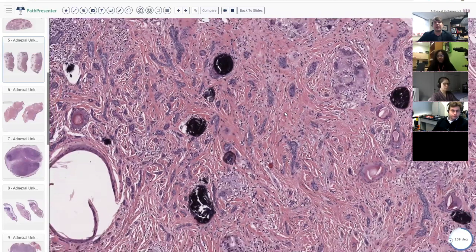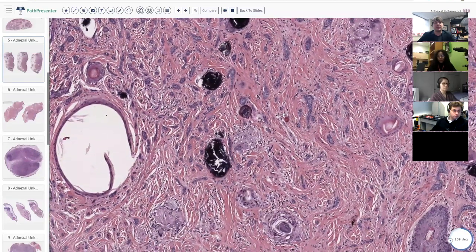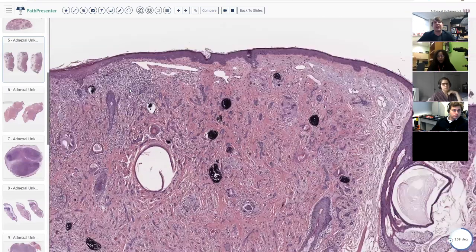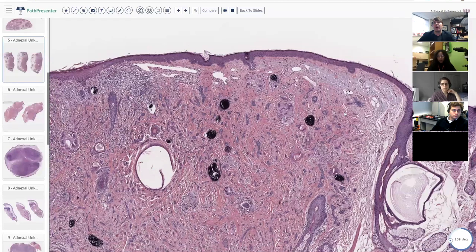Okay, so I'm going to show you a MAC in a minute to help you see the differences. But the problem that I face is that on a small partial biopsy, which is what often happens, we often get a shave where it just shows part of it. So I see some of this and I think, well, this could be MAC or desmoplastic trichoepithelioma.